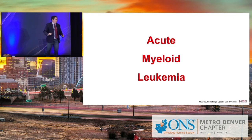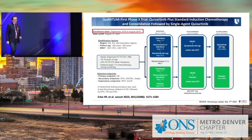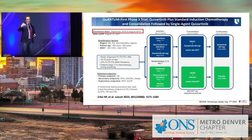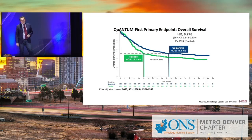Last, and then done, sorry. Acute myeloid leukemia, because it's my specialty, but too many slides. So, to know that in FLT3 positive acute myeloid leukemia, if the FLT3 is ITD, you want to use this drug called quizartinib. The reason is this trial called QuANTUM-First, a phase 3 trial. They compare 7+3 plus a placebo versus 7+3 plus quizartinib, and so forth. They studied many patients, mostly in Europe, and they found that indeed the overall survival was way superior with the quizartinib versus the placebo.